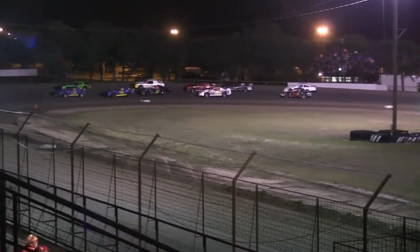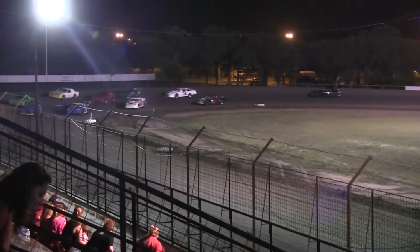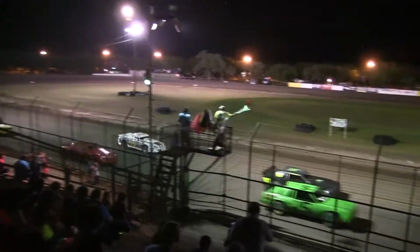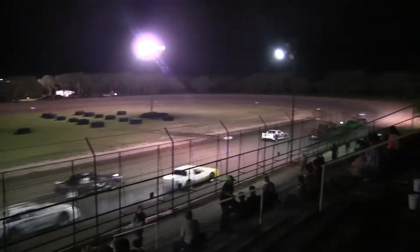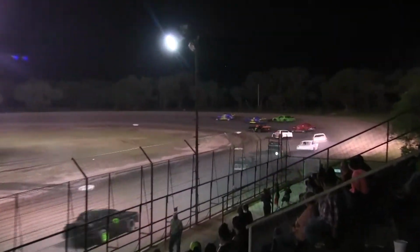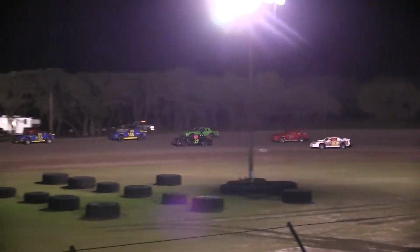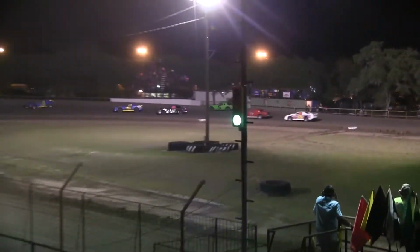Should be 11 cars taking the green flag, which is out. We are underway. Good run off the top side, 35 of Tony Blankenship. He'll lead the field down into turn number 1. 2nd spot is the 355 of Joe Boop. Pesic, though, making his way up through the field. He's into that 3rd spot.